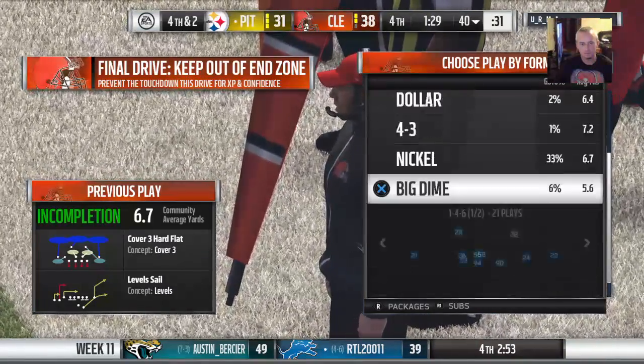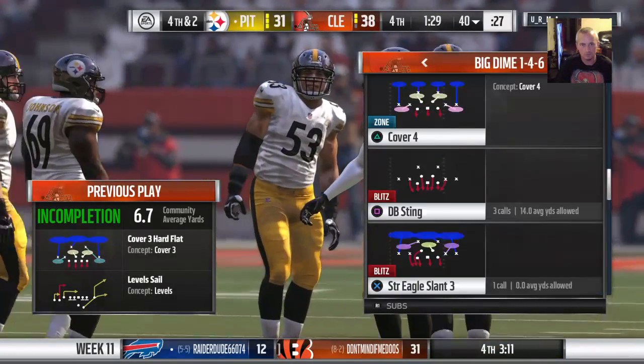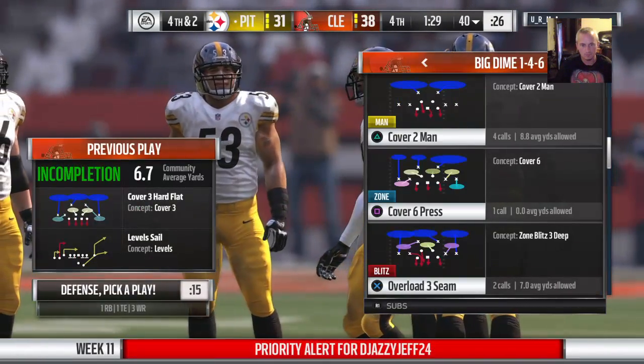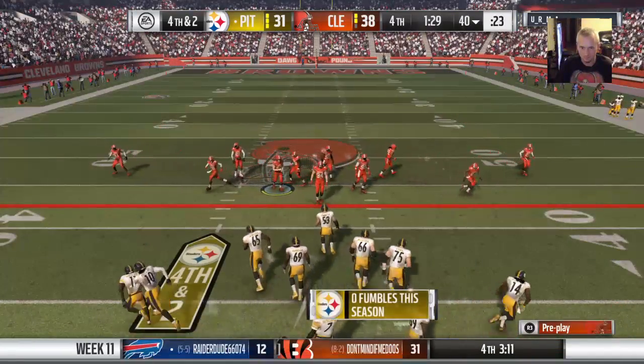So much of his game is focus and concentration. And whenever I see guys running the in route, I know that in the back of their mind, they're always wondering who's lurking inside that might put a big hit on them as they try and catch the ball.